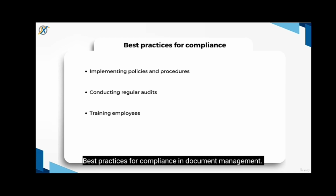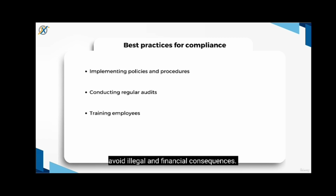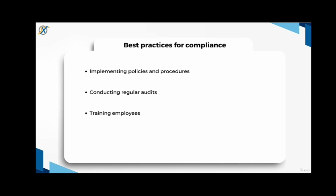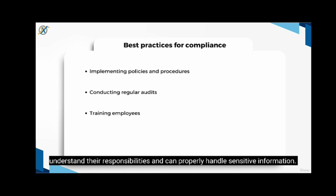Best practices for compliance in document management. Organizations must comply with various laws and regulations to protect sensitive information and avoid legal and financial consequences. Some best practices for ensuring compliance in document management include implementing policies and procedures. Organizations should have well-defined policies and procedures in place to ensure compliance with the laws and regulations. Conducting regular audits. Training employees. Organizations should train employees on compliance requirements and best practices to ensure that they understand their responsibilities and can properly handle sensitive information.